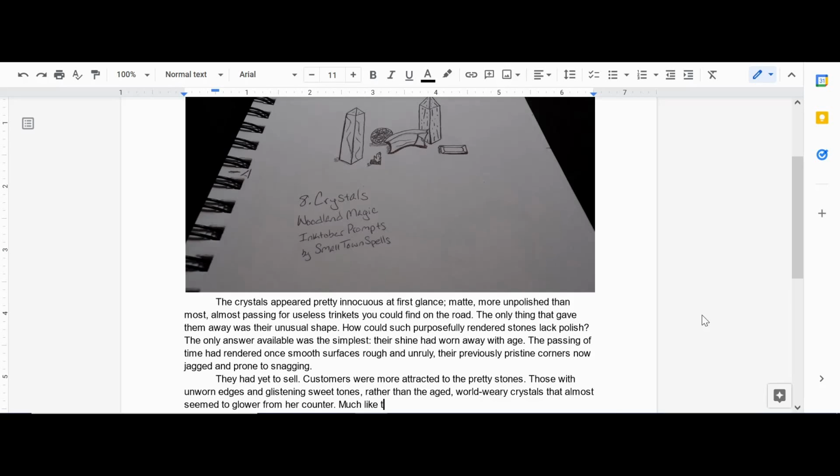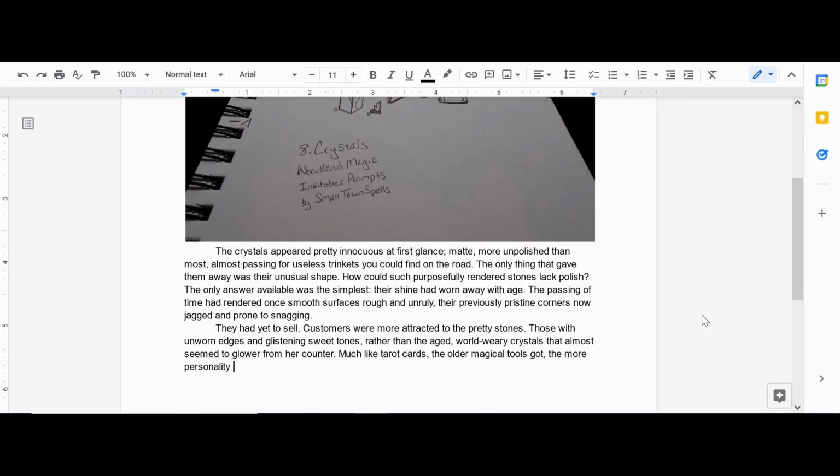Much like tarot cards, the older magical tools got, the more personality they displayed. Wands were perhaps the only things that played their cards from the start. Ugh, okay, I need to go blow out my candle, guys.